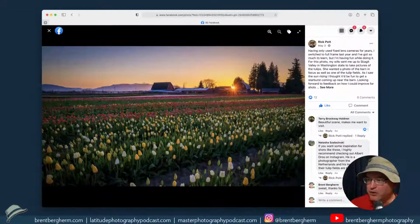Let's see, with his wife. She wanted a photo of the barn in focus as well as the tulip fields. I saw the sun rising. I thought it'd be fun to get a starburst coming up near the barn. Looking forward to feedback and how I could improve the shots.